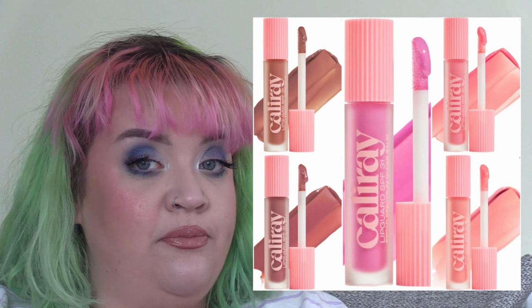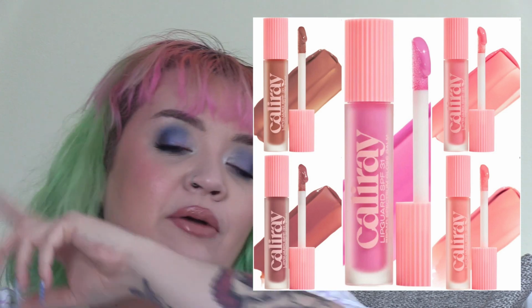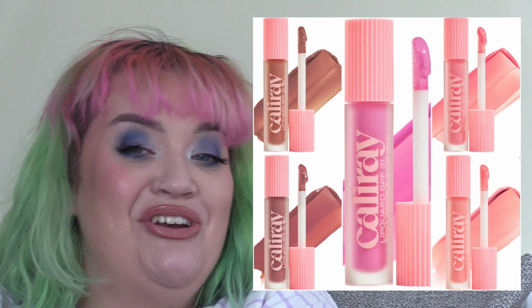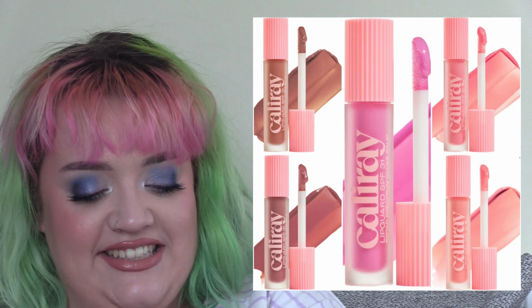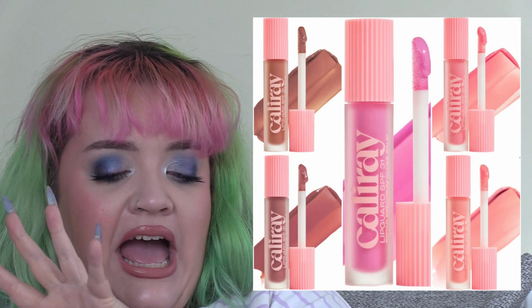I mean, I too am gluten-free, Cali Ray, but now I'm panicking that most lip glosses are not gluten-free. So, you know, that'll be me going down a deep dive hole somewhere.